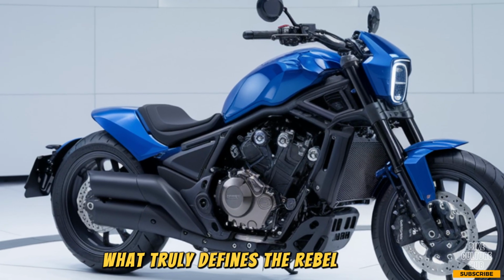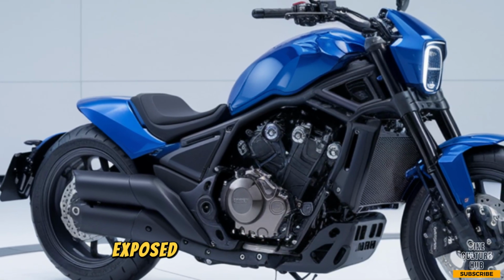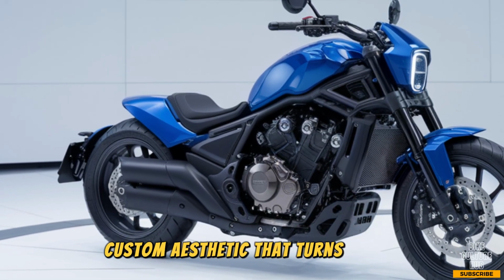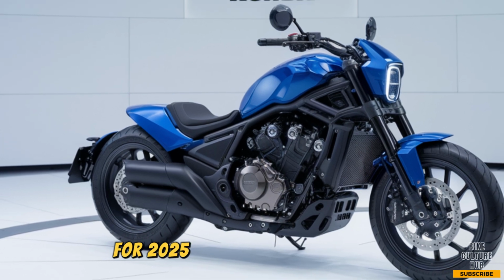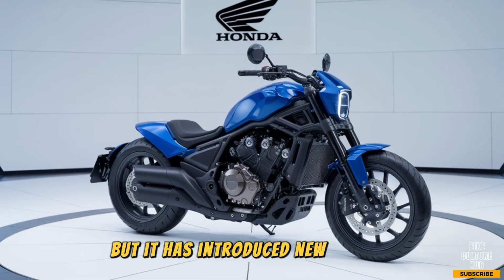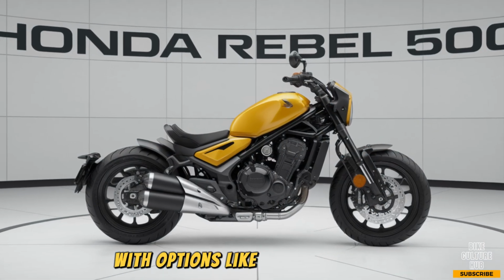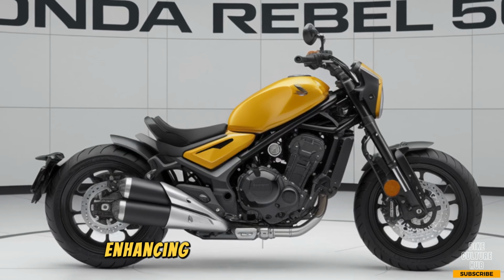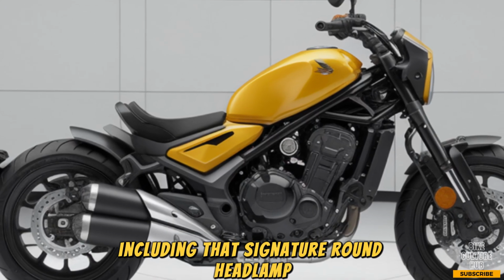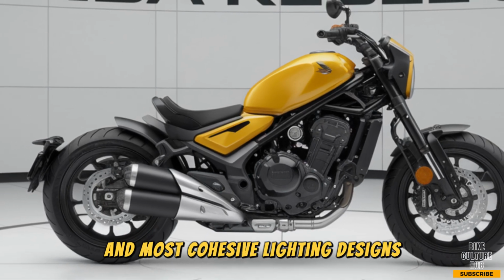What truly defines the Rebel, though, is its distinctive cruiser meets bobber design. The low-slung profile, chopped fenders, exposed frame, and beefy tires on blacked-out rims give the bike a stripped-down custom aesthetic that turns heads wherever it goes. For 2025, Honda hasn't radically changed the look. Why fix what isn't broken? But it has introduced new color options and subtle refinements in the finishes. Matte and metallic paint schemes return, with options like gunmetal black metallic and pearl smoky gray enhancing the bike's sinister urban appeal. The LED lighting package, including that signature round headlamp and the minimalist turn signals, remains one of the cleanest and most cohesive lighting designs in this class.